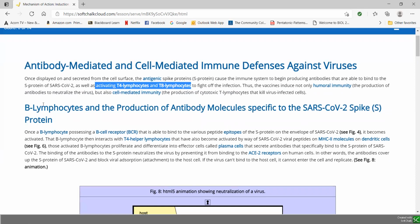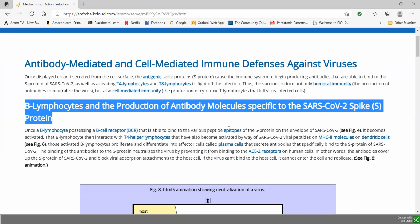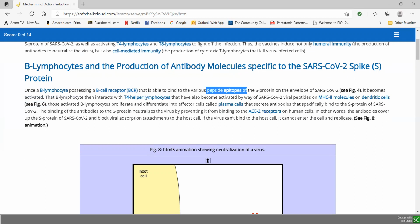So let's first of all look at B lymphocytes producing antibody molecules specific to the SARS-CoV-2 spike protein. Now, as we said, these B lymphocytes have B cell receptors on their surface, which are the actual antibody that cell has been programmed to make. Every B lymphocyte becomes programmed to make a specific B cell receptor antibody that fits a specific epitope. In this case, epitopes of the spike protein of SARS-CoV-2.